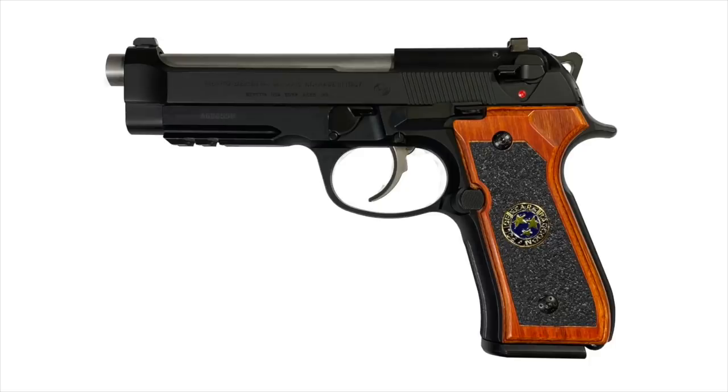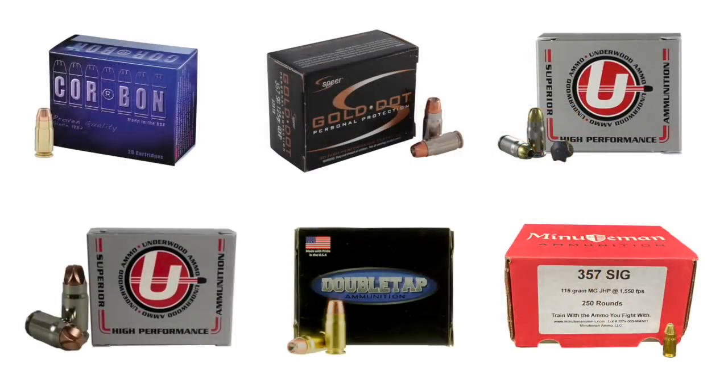So today I thought I would do a little range comparison of 6 of my favorite 357 SIG ammos, let everyone see how they compare to each other and how they perform ballistically overall. Now the 6 different ammunitions we're going to be shooting today will be from Corbon, Gold Dot, 2 different loadings from Underwood, 1 from Doubletap, and finally 1 from Minuteman ammunition. I'm going to put 20 rounds of all 6 of these ammos down my barrel and see how they perform and how they compare to one another.